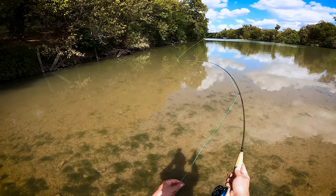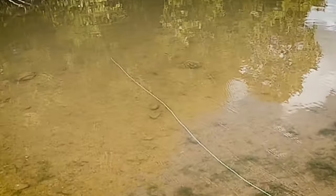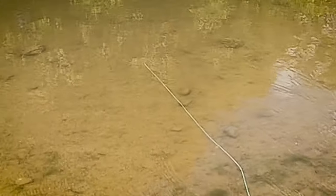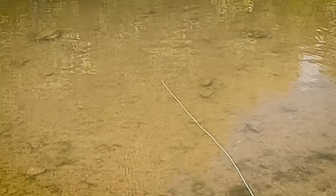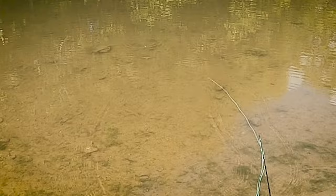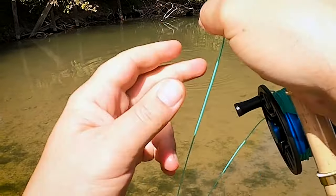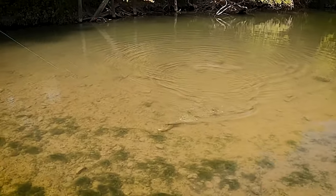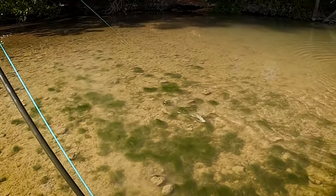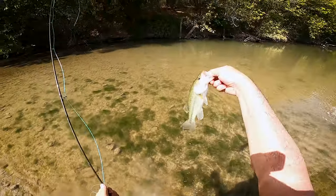Ooh, there's a bass, a nice one. He sees it, he sees it. Got him. Oh, that was awesome. It's the smaller of the two, but that was so cool. Oh my gosh, that was so cool. Oh, he's not done yet. Oh, got him. Yes. That was cool.